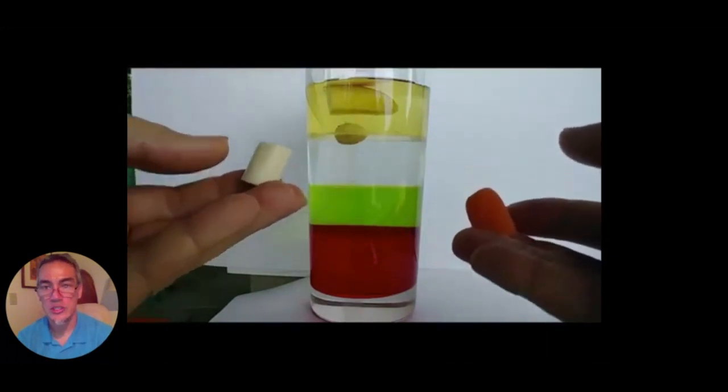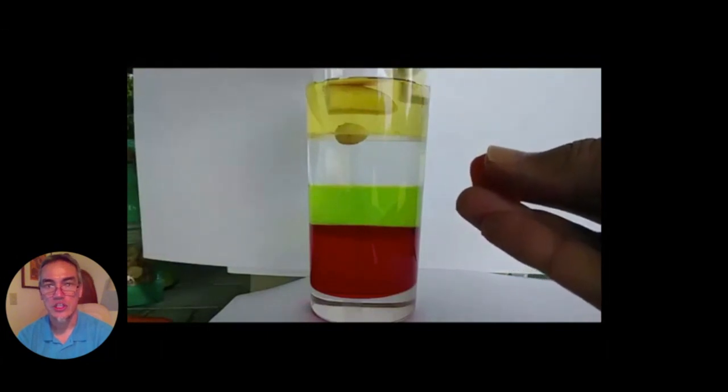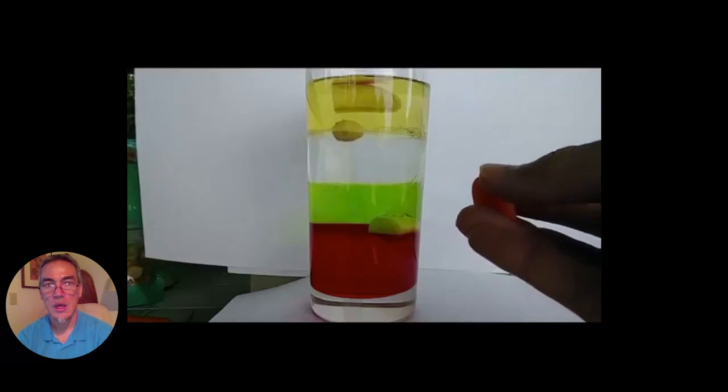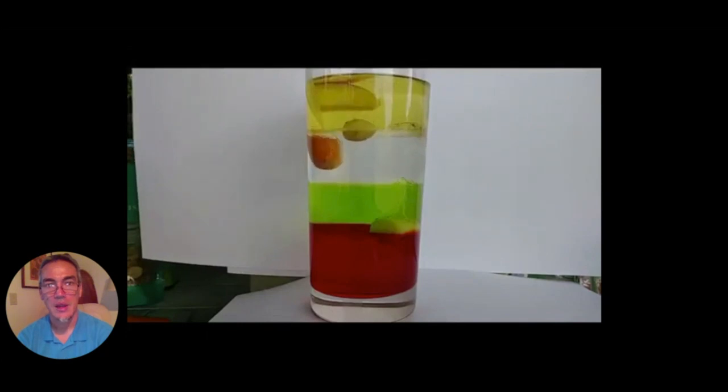What about the string cheese and carrot? Which one is more dense? I'm going to drop in the string cheese. Oh, we can see them. It's sinking down below the oil, the water, and the dish soap. But it's less dense than the syrup. And what about the carrot? And the carrot is sinking down below the oil and the water.